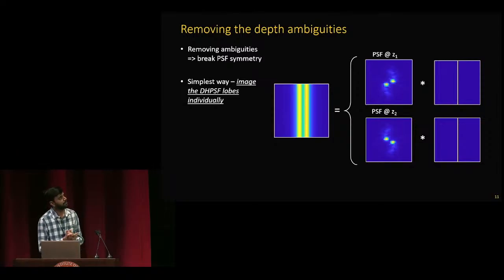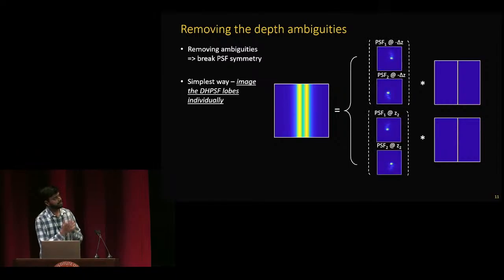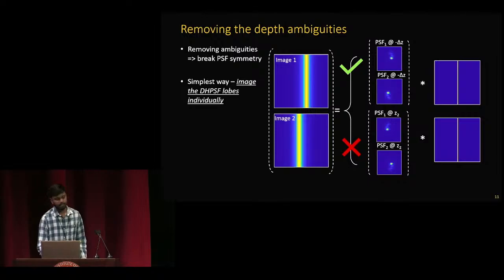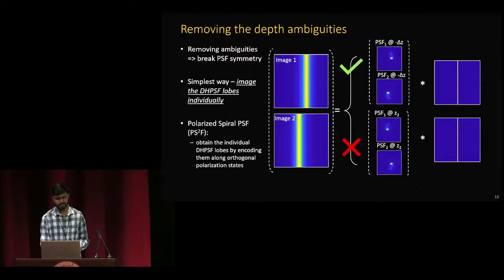And what do I mean by that? Instead of having a DHPSF, if you can have a two-channel PSF where you would have just the individual lobes, you would get a two-channel image of the line, and now you can unambiguously recover depth. This is what we do in our PS2F work, and we encode our DHPSF lobes in orthogonal polarization states. Let me show you how we can implement this in a compact imaging setup.